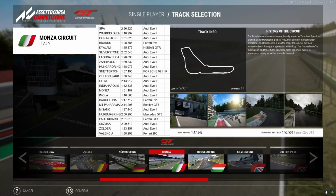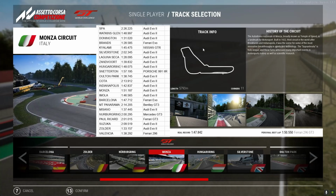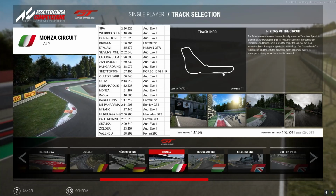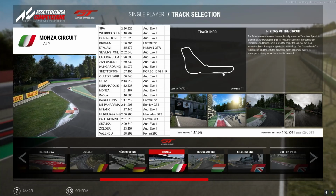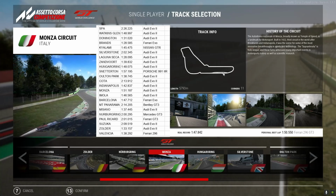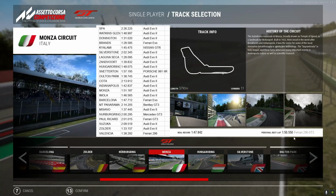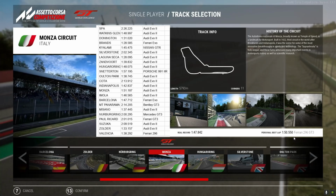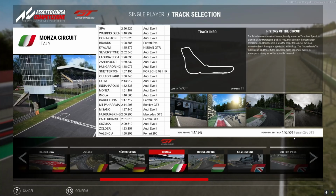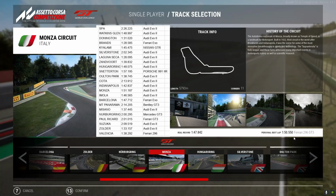So let's look at Monza, everybody's fun track, because barely any turns and a lot of straights. So Monza, let's look at the spreadsheet first. Monza, driving the Evo, the Audi back in the day, I was doing 1 minute and 51 seconds around Monza. Now I'm doing 1 minute 50. So I'm a second faster. And I'm sure if I concentrated and did the time trials, it would be faster.